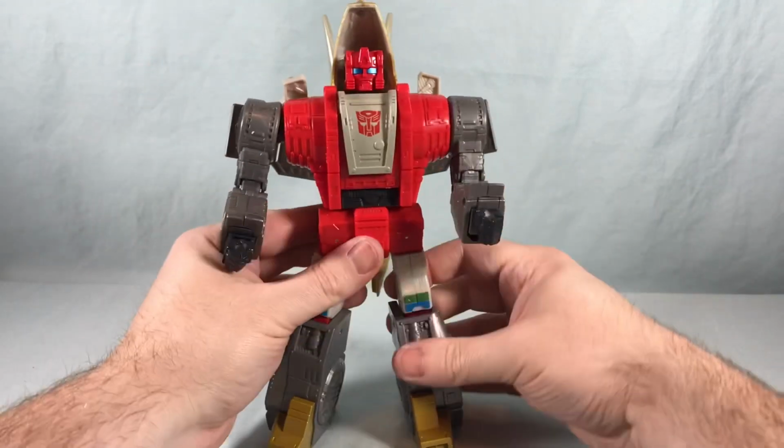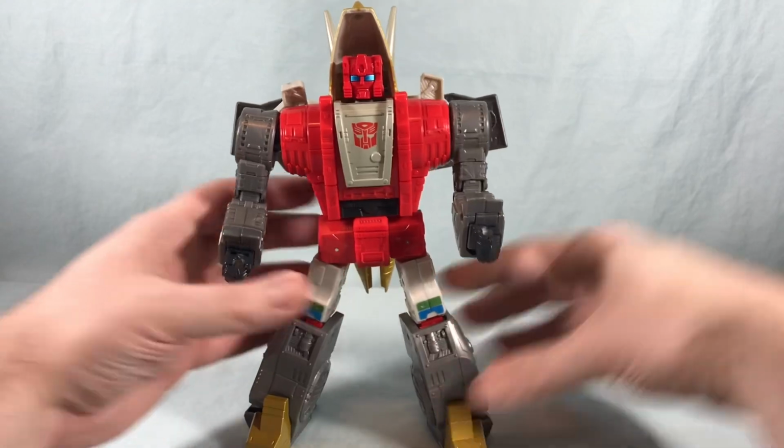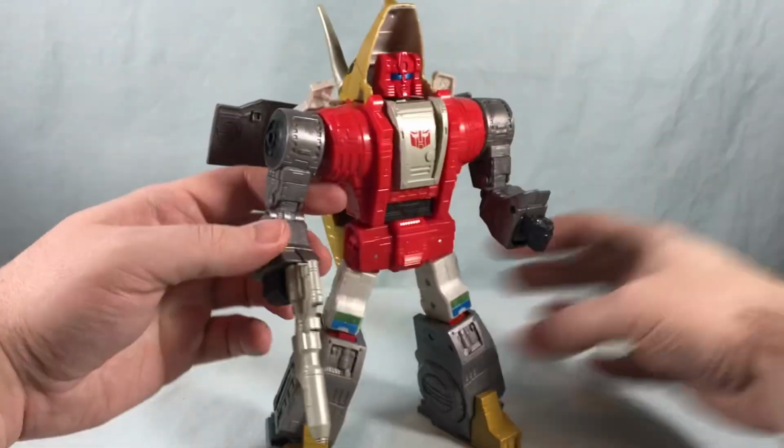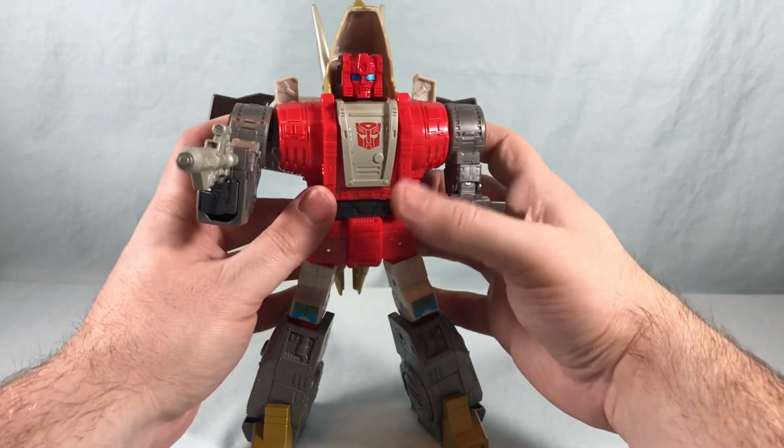But yeah, what I was saying, I really wish they had their swords. We had nice ankle tilt here. We'll give him a gun. The guns look great. I mean, I really do. I like the gun a lot. And it's just a good Dinobot figure.